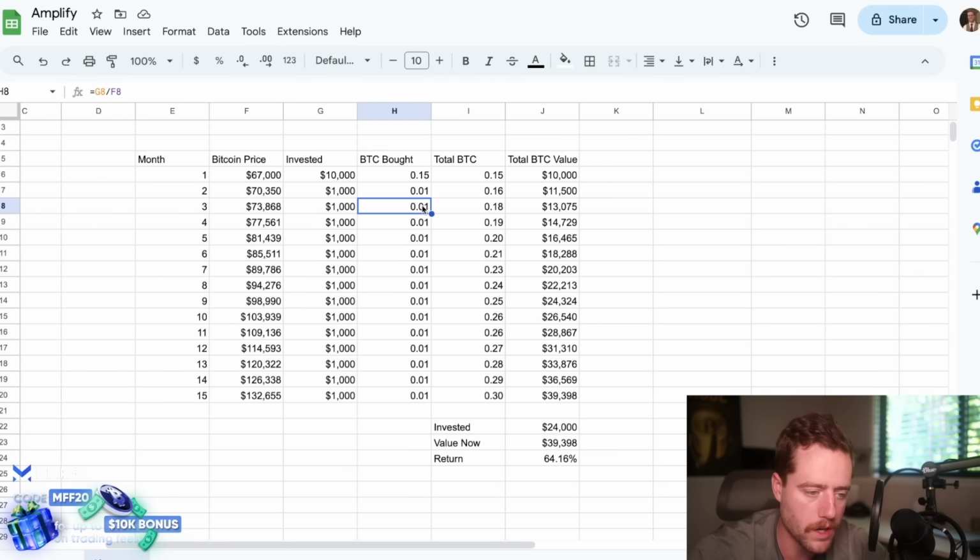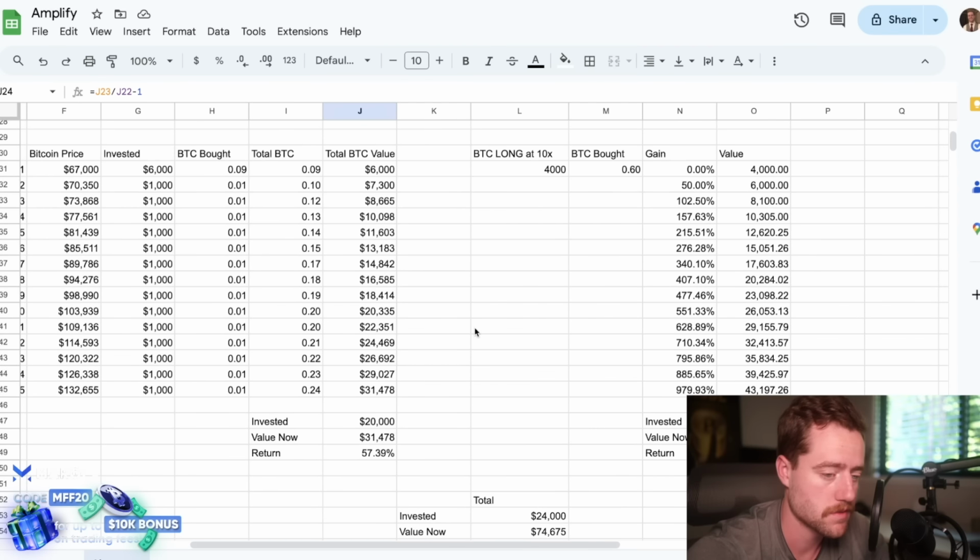You make a lot more money because you leveraged up at the right point. And yeah, instead of getting, what was this, 39,400, at the end of the day, you have 75,000. Okay, so you return 211% versus 64%. This is something that I've talked about before, just like leverage long for a long term duration.